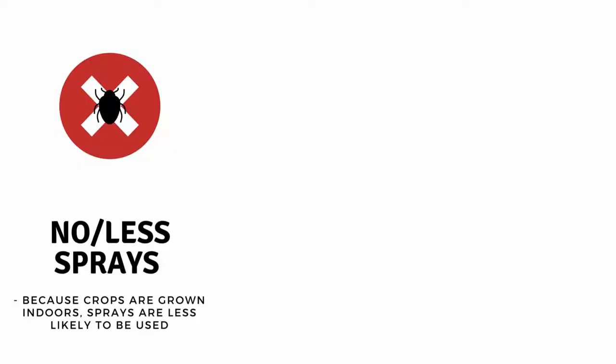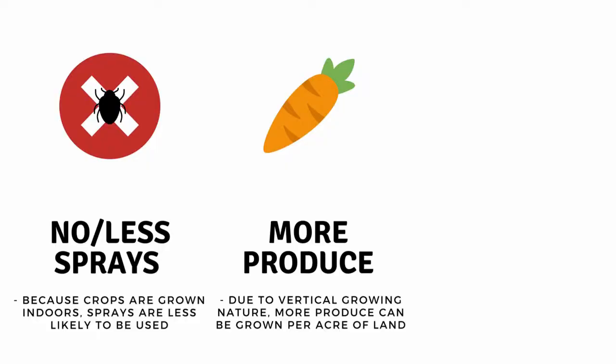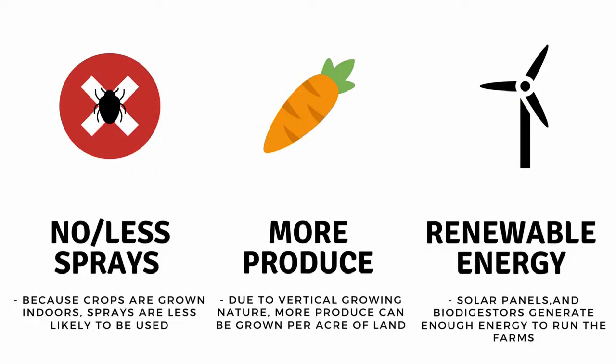Our food from vertical farms is also fertilizer and pesticide-free, as food is grown in an indoor-controlled environment. This not only reduces our soil contamination, but also makes our food fertilizer-free. Since vertical farming makes use of vertical space, more food is grown per acre than on traditional farms. Now, vertical farming may seem like a waste of energy. Why grow plants indoors when you can grow them for free outdoors? But vertical farms are known to make up their consumed energy by using reusable sources such as wind turbines, biodigesters, and solar panels.